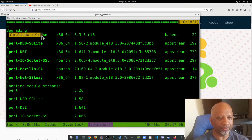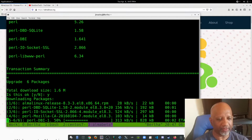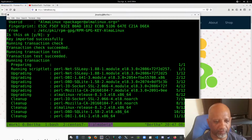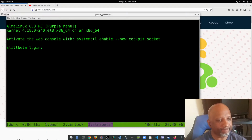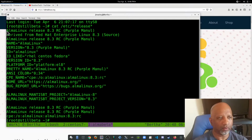And as a part of that update, it's going to upgrade from the beta version to the stable version. So you'd say yes there and let it do its thing. Once it's complete, you go ahead and reboot the system. Once the system's rebooted, go ahead and log in. And you can see now that it's at the release version. It's not the beta anymore.